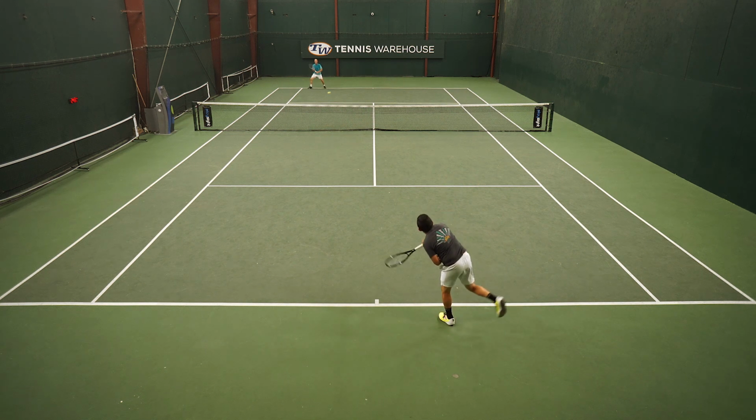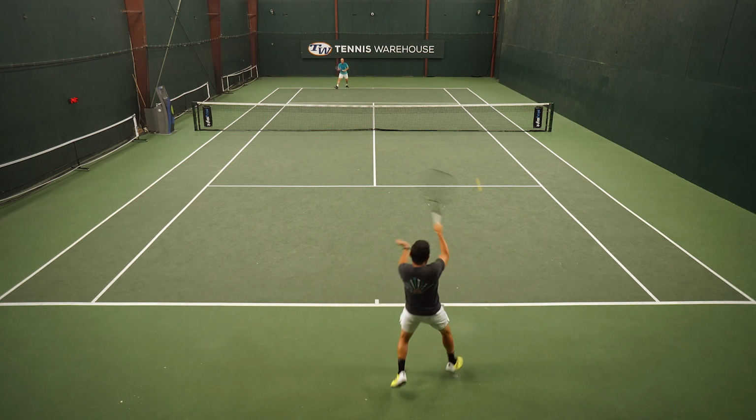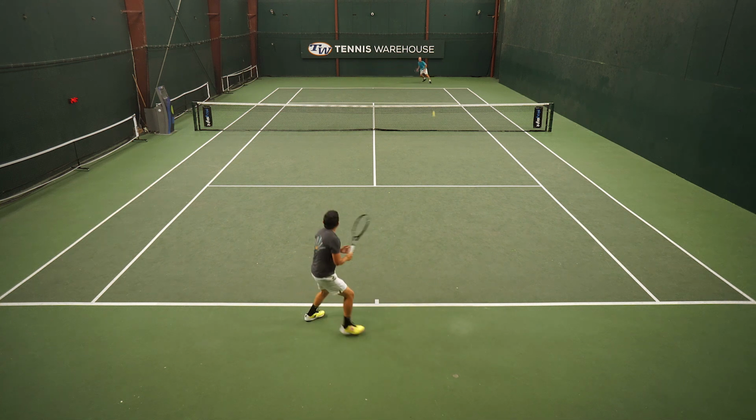My main complaint with this shoe is with the traction. I just felt it was a little bit too sticky for me. It was really tough to slide out of my shots.